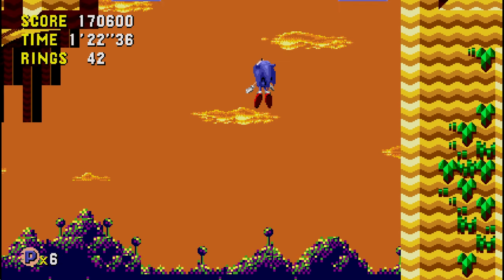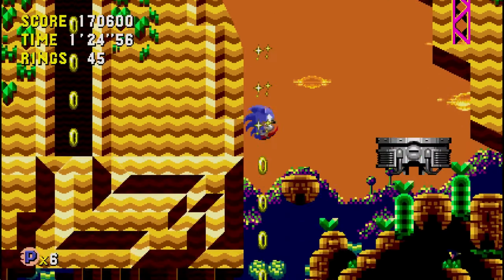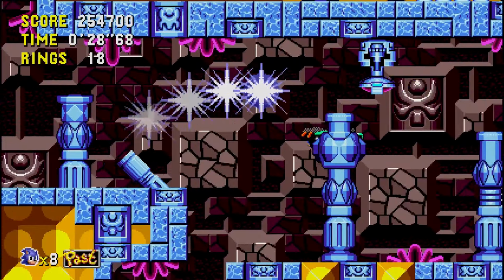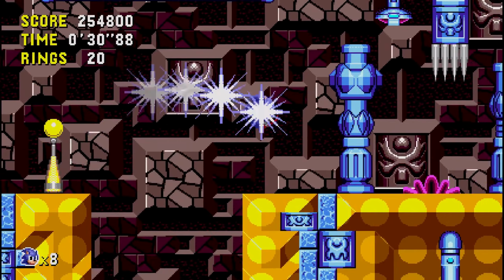If you play the 2011 version of Sonic CD, you are given the option to use either the original Spin Dash or Sonic 2's Spin Dash, which is much nicer. It also makes it easier to gauge your speed when preparing for time travel.